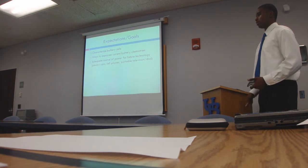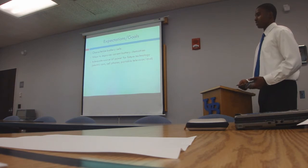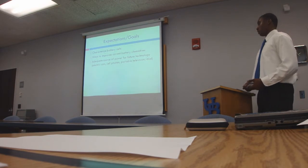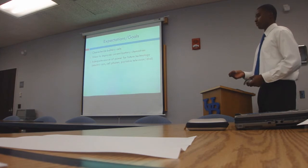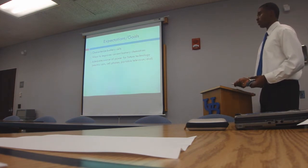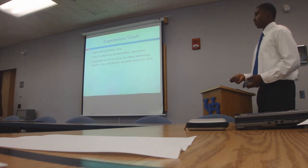Actually, I looked into a battery cell called lithium air, but it's not able to be created yet because there's problems with the chemistry. But it's research that's being looked on by a lot of scientists today. And I also want to look at adequate sources for power in future technology, such as electric cars, hybrid cars, phones. Like Nico said earlier, phones are getting smaller, and they're needing more energy, and the things that phones are doing are becoming a lot greater.